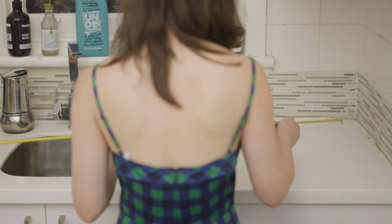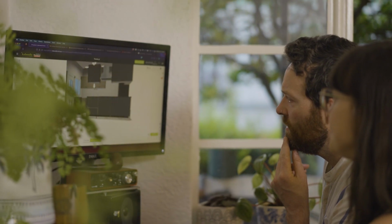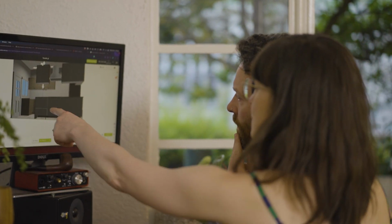Kaboodle has this really easy tool called the 3D Kitchen Planner. It really allows you to visualize your space and get a good sense of what it's going to look like when everything's in. So the next stage is demolition. You can't wait.